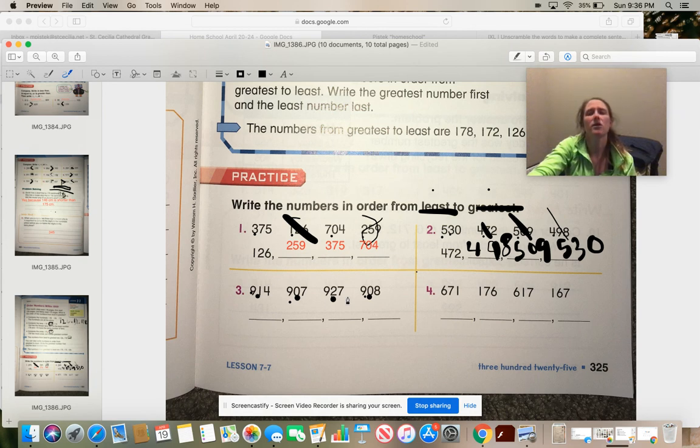What is smaller, 907 or 908? Definitely 907 would be smaller. So that would be the smallest. 908 would come next. Oop, I kind of got a little big there.